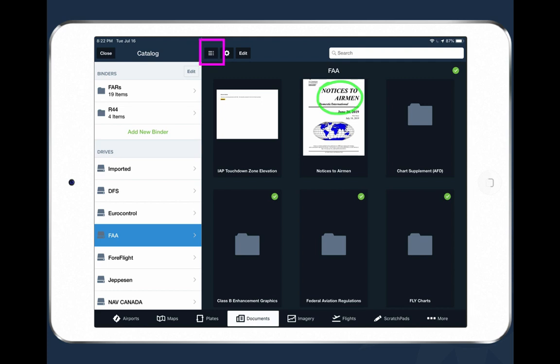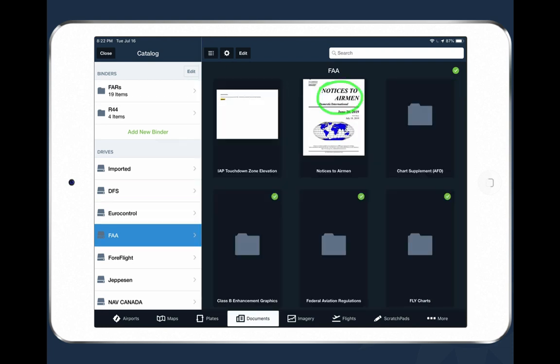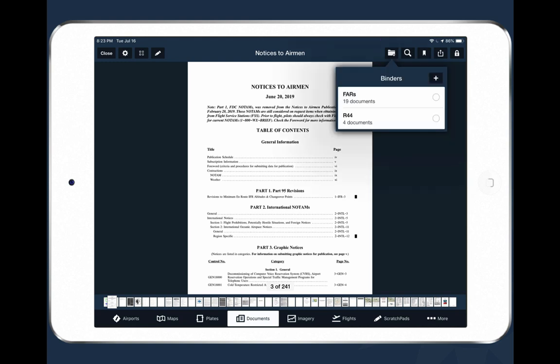You can tap the list button whenever you're viewing a folder to switch between this grid view and a list-oriented view. It's a little bit easier to scan. It's all the same information, just visualized a little differently. You can tap on the button again to switch back to grid view. When you're in a document, you can add it to a binder, add it to another folder to organize it by tapping on the Add to Binder button in the top right. Select the binder you want to add it to, or create a new binder to add it to.